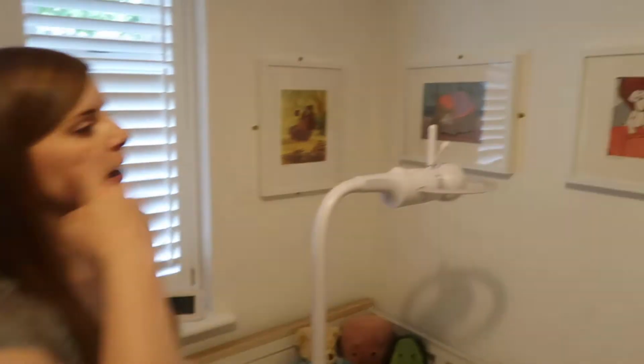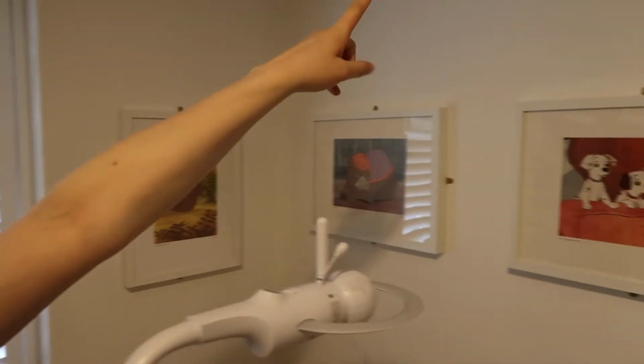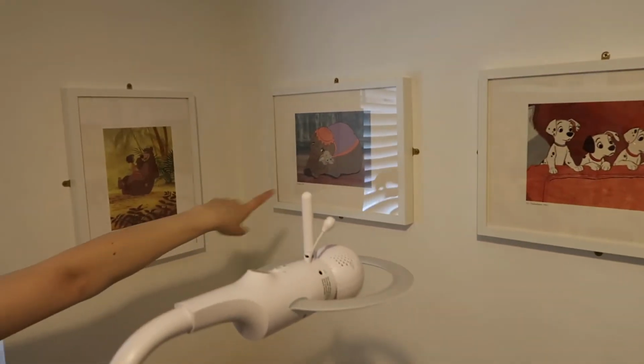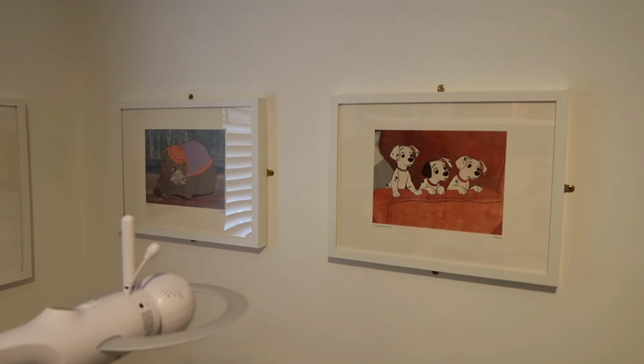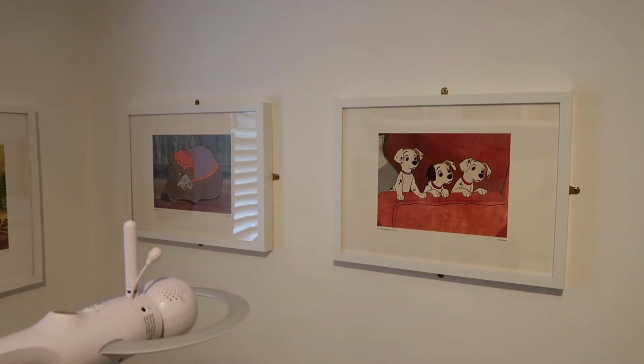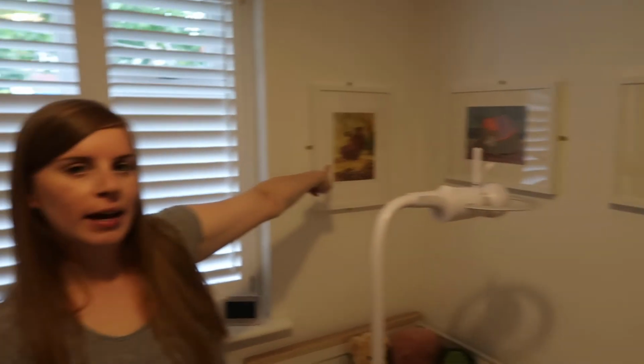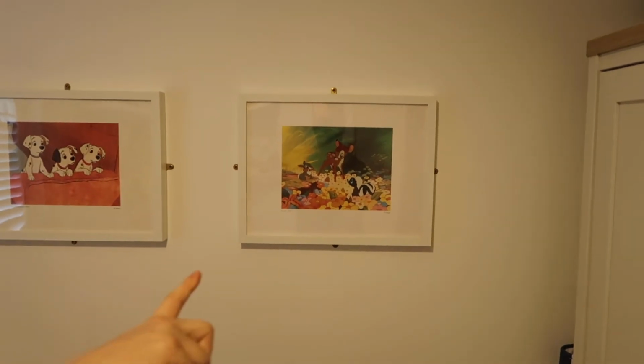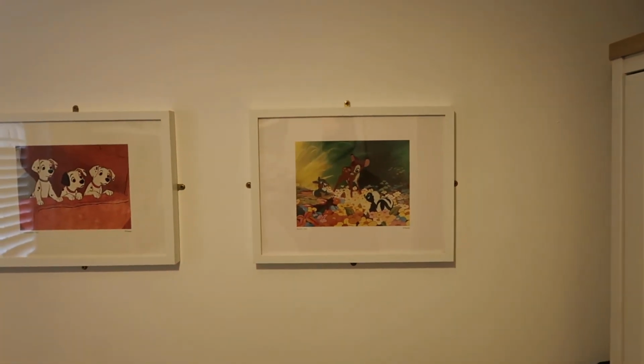Yeah, so these prints. We have the Jungle Book, Dumbo, 101 Dalmatians and Bambi. And which ones did we find? We found two of them on the streets. The two I'm pointing at now, Dumbo and 101 Dalmatians, were framed on the side of the road. We found them really randomly ages ago. And then Sean had this from when he was a small child, and never used it for anything. And this one, Bambi, we got from a Facebook Marketplace person who was selling a bunch of them. So there we are, they're the selection we have chosen for the room.